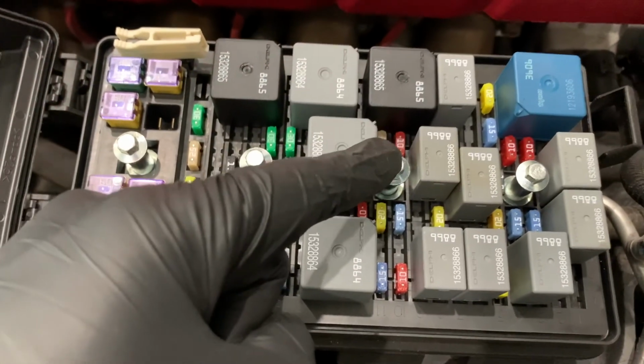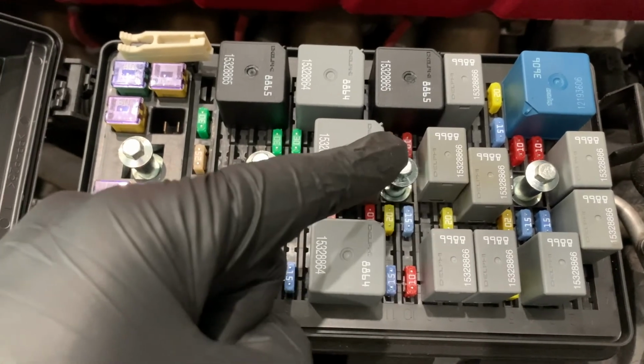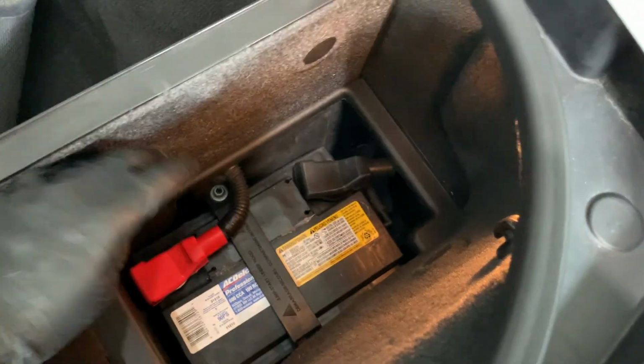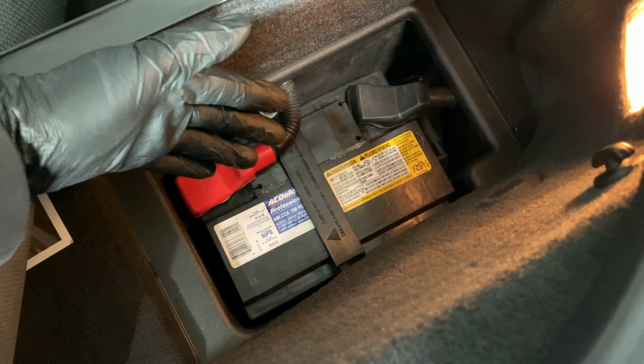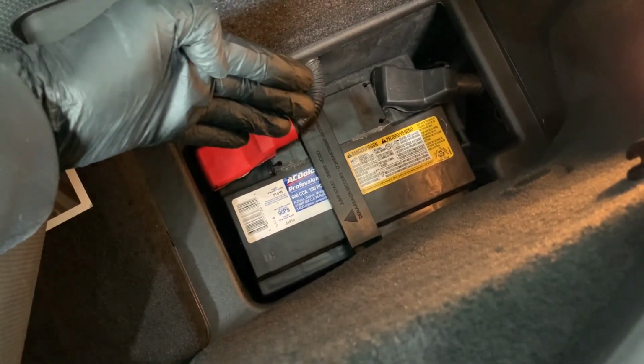So the last thing you want is water to act as a conductor, along with eliminating any chance of future corrosion within your electrical components. And in this particular vehicle, the battery is actually inside the trunk. In any case, it's always the best practice to either remove the negative cable or just take the battery out itself. That way you eliminate any chance of an electrical short.